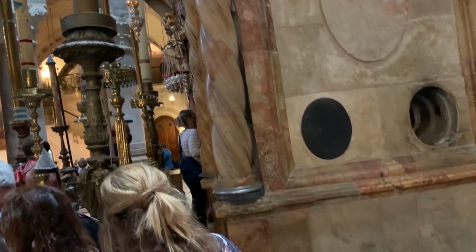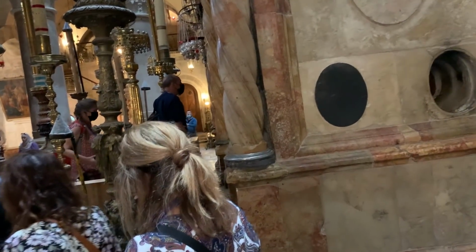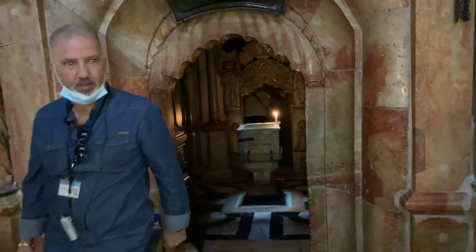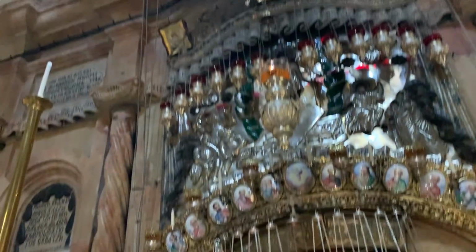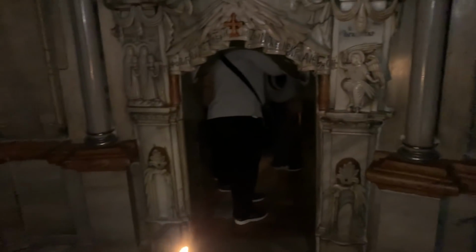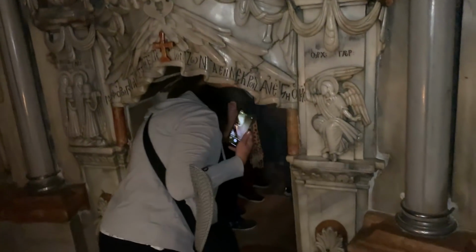And this is the place where they put Jesus. That's where they put Jesus. And he rose. It used to be a cave. This was a cave. Yeah. So this is the actual place, the Holy Sepulcher, where Jesus Christ was laid. He was buried in this area in here, in a cave. So the Crusaders built this in 1325. When did they build this room? 324 AD. So 300 years.